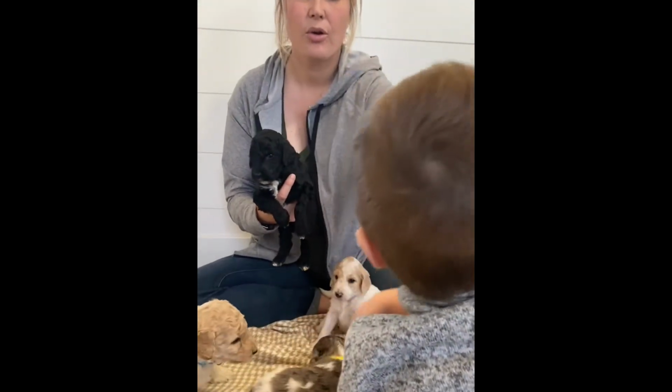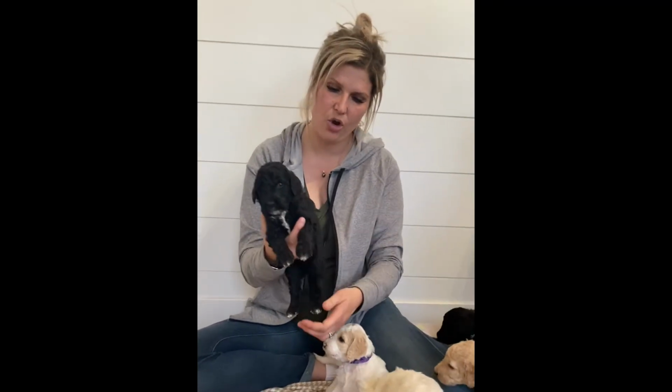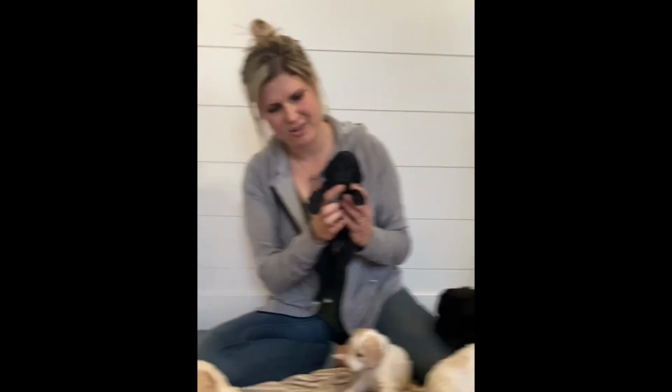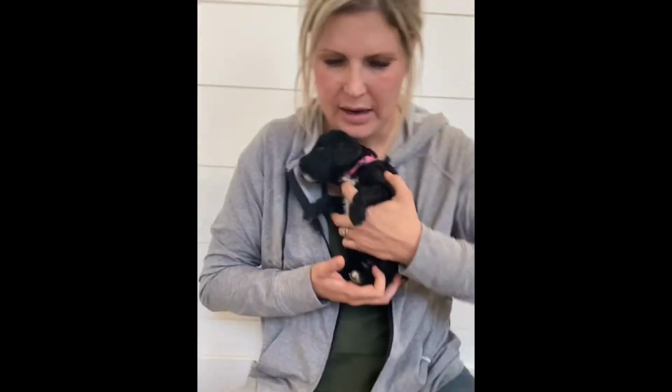But we have, let's see. So she's got the white on her toes. And that white upper chest, and then just right here on her little nose, down her little muzzle there. So this is Wassel. She is just a little sweetheart.